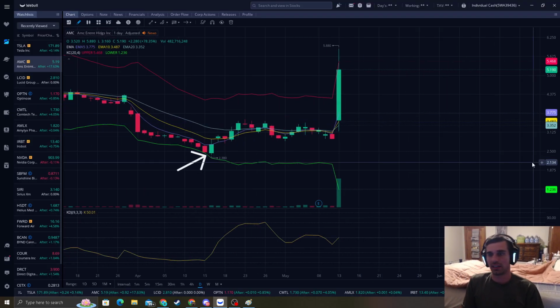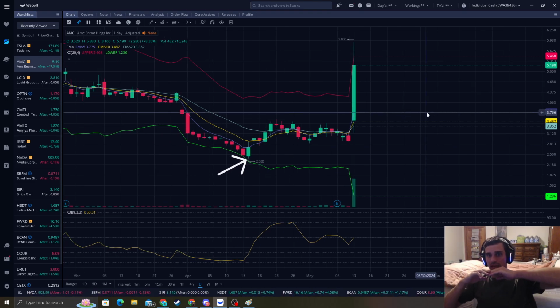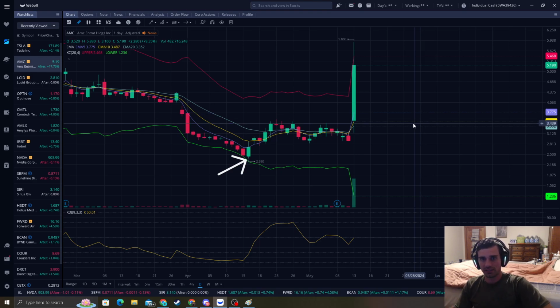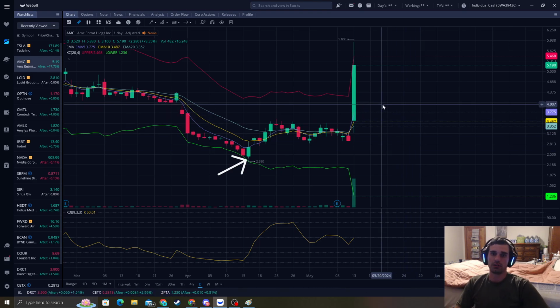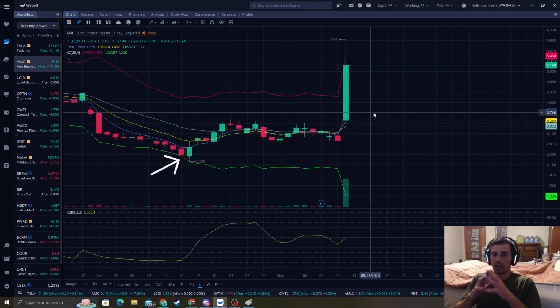This right here is AMC. This is what it looks like right now. I want to see a pullback. It could easily hit your EMA 10s and 20s for sure. EMA 5 for a shorter term. So do keep that in mind and be very careful.